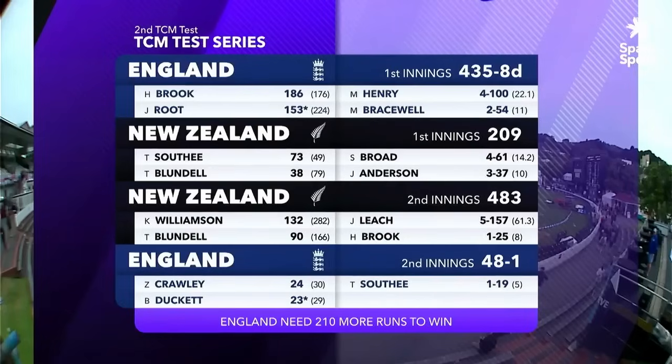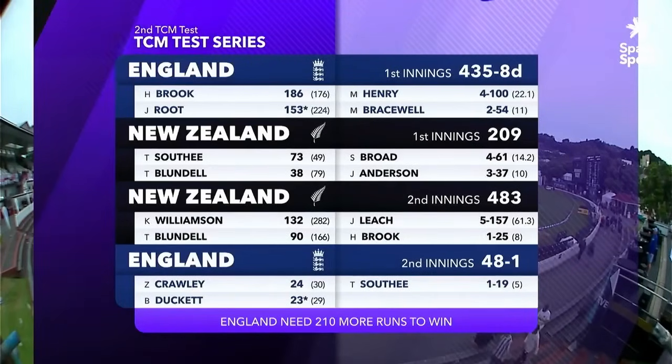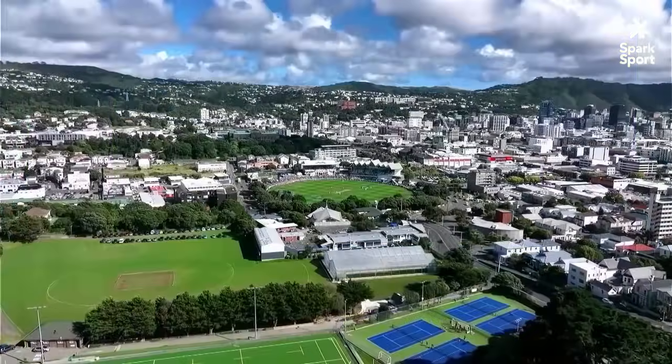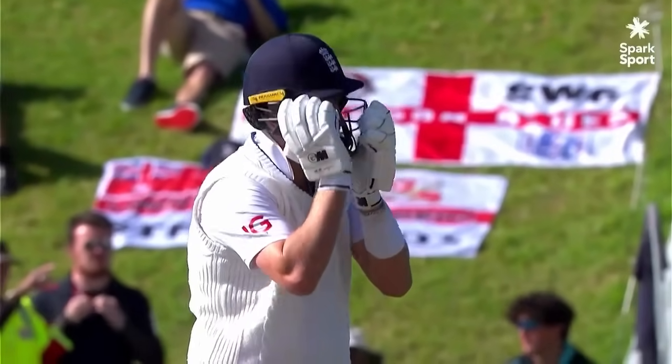43 for 1. So at the end of 4 days play here at the Basin Reserve, this is the overall situation. 48 for 1 England in their second innings. New Zealand bowled out today for 483 in their second innings. England need 210 more runs to win tomorrow, and New Zealand a mere 9 wickets.